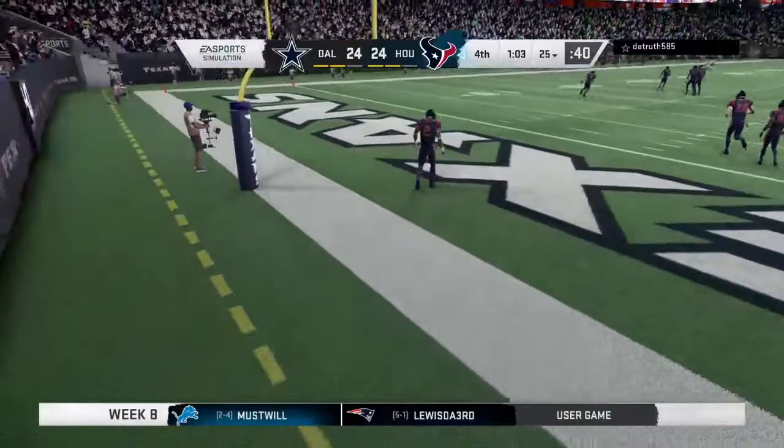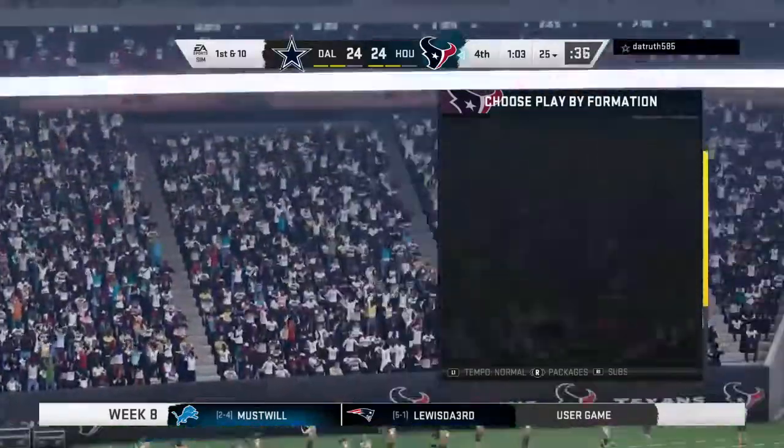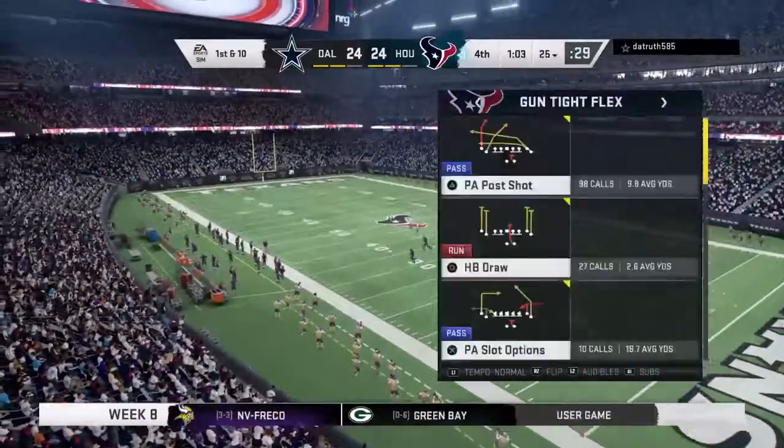So now as a defense, you've got to think to yourself, you can't play prevent defense and just give up big chunks of yardage in front of you. But you also can't let anyone behind you. So you sit right on the line between the two, play the best defense you can, and not make it easy for them to move the ball downfield.